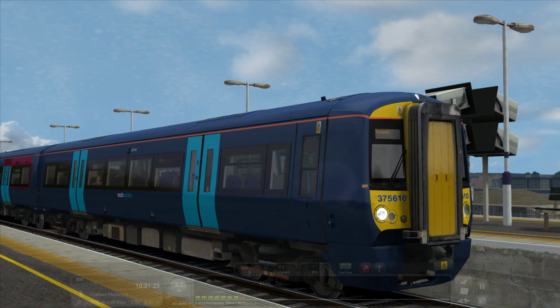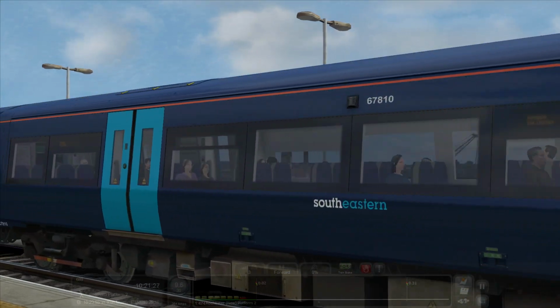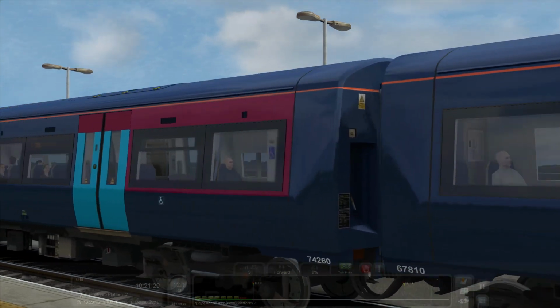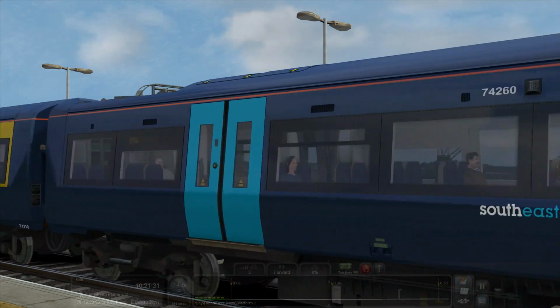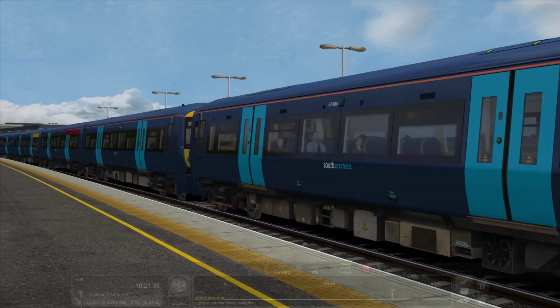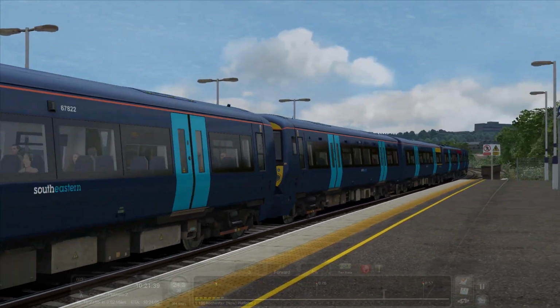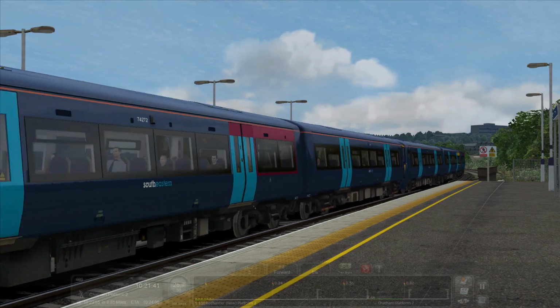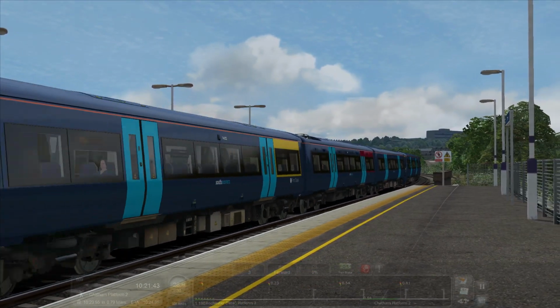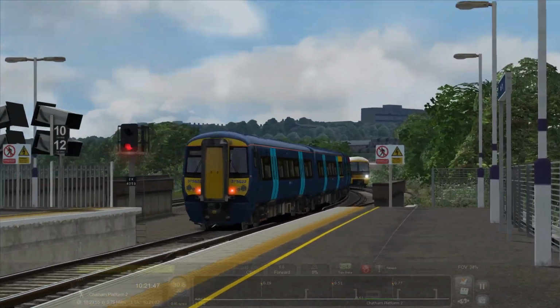Lovely stuff. Look at that beautiful livery. Departing Rochester. And here we see the 375 Electrostar departing Rochester on a service to Ramsgate. There we go. Get a bit of David Attenborough action up there. There we go. Connections. Lovely stuff. Let's sit up to 30 miles an hour. Nearly there. Power down. Okay, that was close.